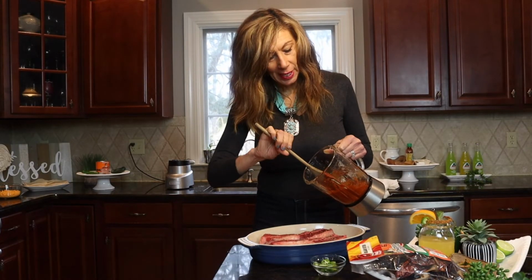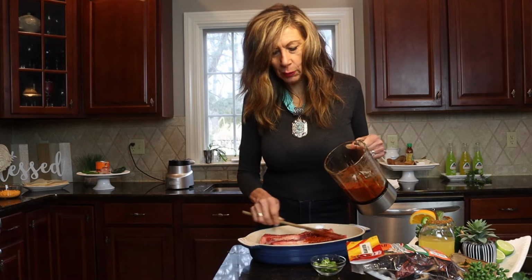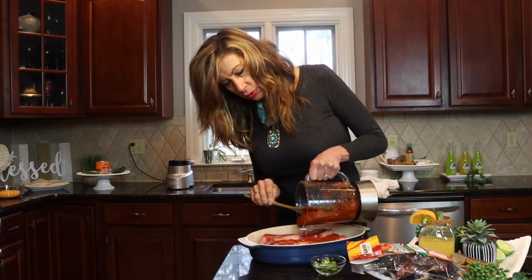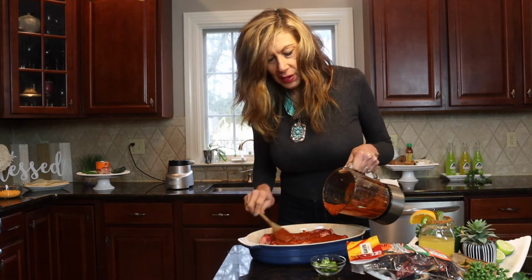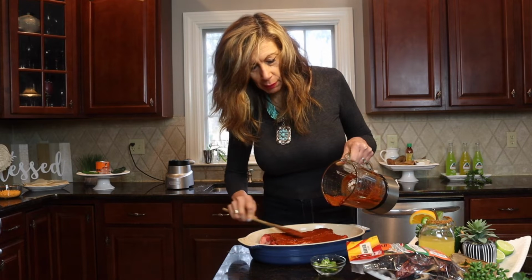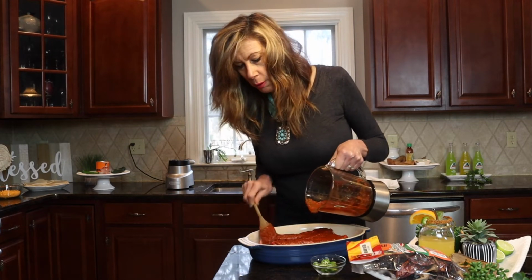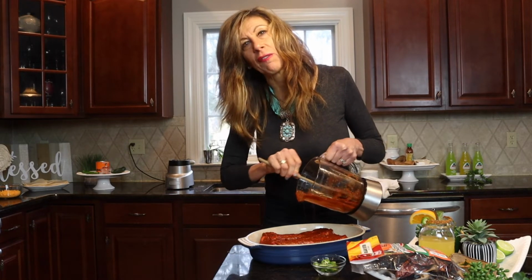Our marinade is ready to go. It is almost like a thick paste. It has such a pungent, beautiful aroma to it that you cannot believe. So you're going to just load your meat up with this marinade, and you're going to let it marinate for at least a couple hours, and if not, you could actually do it overnight, which would even be more amazing. As you know, the more you marinate, the more the flavor seeps in.